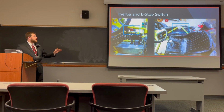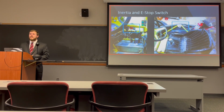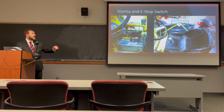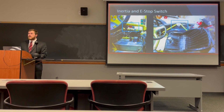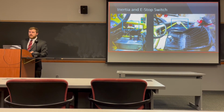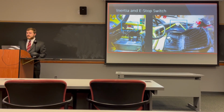The left-hand picture shows our crash inertia switch located on the underside of the steering column within reach of the driver even when they're in full race gear. On the right-hand side, in the blue box, is our cockpit e-stop button, which is, again, within reach of the driver near their right hip. So in the event of an emergency, they can easily let go of the steering wheel and smash the e-stop button, disabling the vehicle.